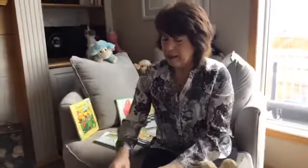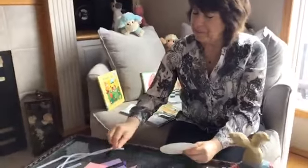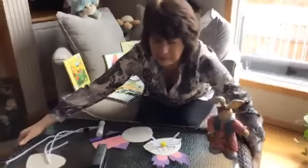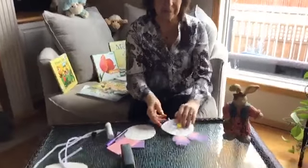You need paper, pipe cleaners, pom-pom, and a marker, and a glue stick. So here's my bunny here. She's my Easter bunny. And next week we are going to talk about Easter.